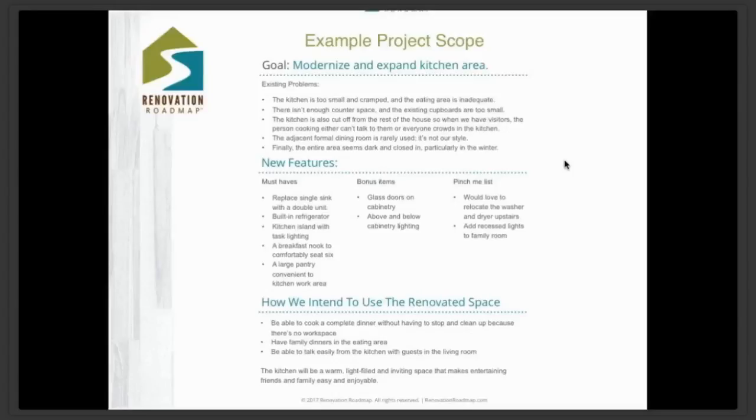What's your goal? What are the existing problems? And I'll just read through this really. So the goal in this instance is to modernize and expand the kitchen area. Existing problems: the kitchen is too small and cramped, eating area is inadequate, not enough counter space, the cupboards are too small, kitchen is cut off from the rest of the house, and so on.